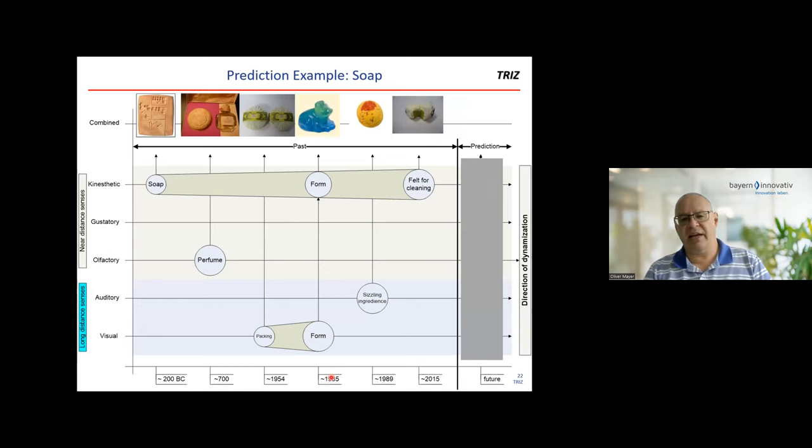Now, if I know that I can address more senses, I can use this also for prediction, of course, because that's also a sense of trends of engineering system evolution. If you know these effects, that you can address more senses and how to combine them, you can do an analysis for your system and predict what is missing. Where should the story go to?